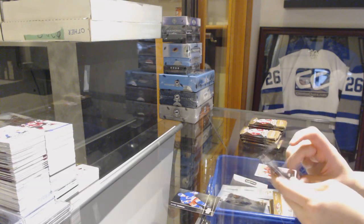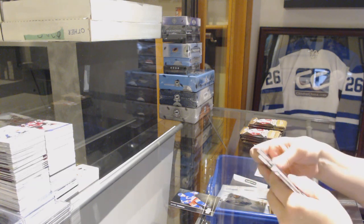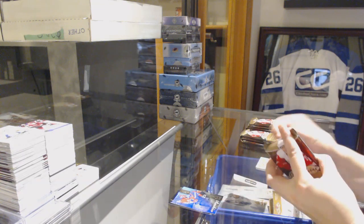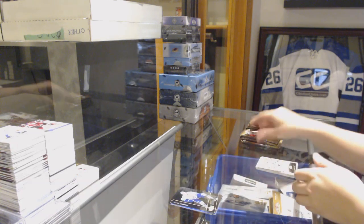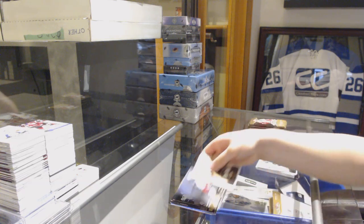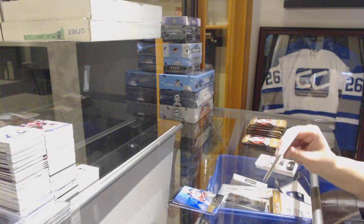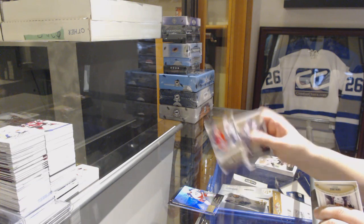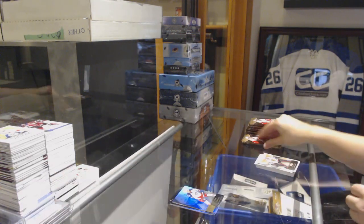Rangers, Oscar Lindberg. We've got a Fleer Showcase rookie for the Montreal Canadiens, Jacob de la Rose. Metal Universe of Hunter Shinkaruk for the Vancouver Canucks. Flair Showcase of Ryan Johansen for the Columbus Blue Jackets. We've got between Tampa and Florida, numbered /399, Yanni Gourde and Logan Shaw, Hot Prospect Duos.